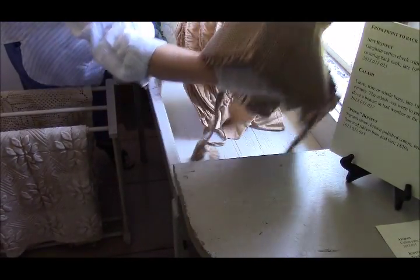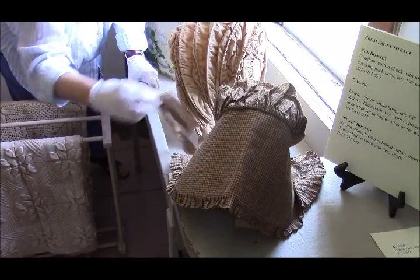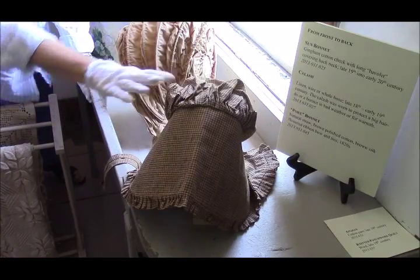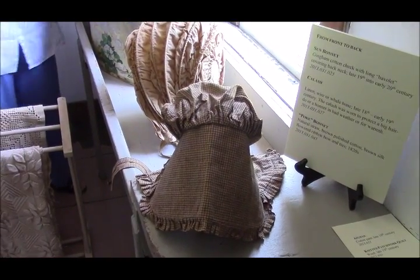And this could have been worn when a young woman was working in the field. Very important, because again, they didn't really want to get too much sunburn, and we know today that we're not supposed to get too much sunburn.